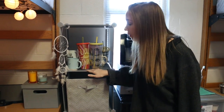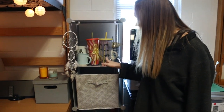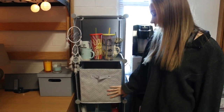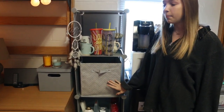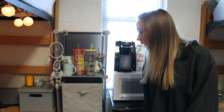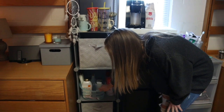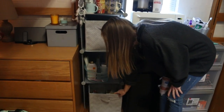Up here I just have mugs and tumblers like this because I drink a lot of coffee. In here I just have extra supplies like command strips, sunscreen. Down here is my little shower caddy with my shampoo, conditioner. And this bottom bucket I use for K-cups.